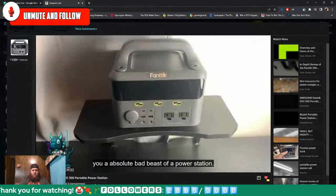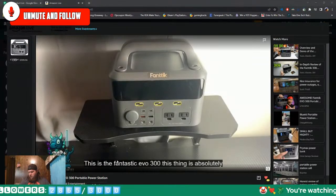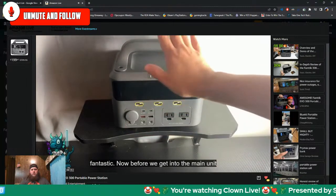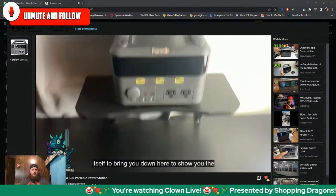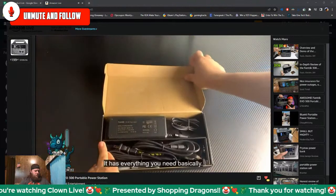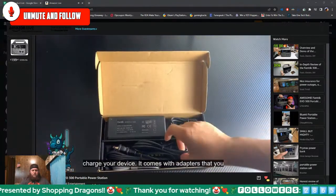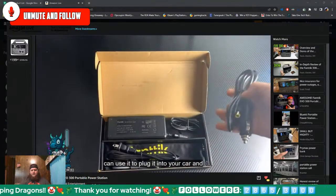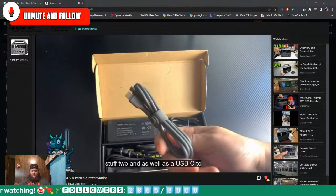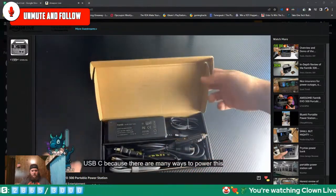Now, let's have Dragon Blogger Nikita tell us more about the Fantic Evo 300. I'm here to show you an absolute beast of a power station. This is the Fantic Evo 300, and this thing is absolutely fantastic. Before we get into the main unit itself, I'm going to show you the cool little box that Fantic comes with that has everything you need. Basically, this is how you're going to charge your device. It comes with adapters that you can use to plug it into your car, as well as a USB-C to USB-C, because there are many ways to power this device.